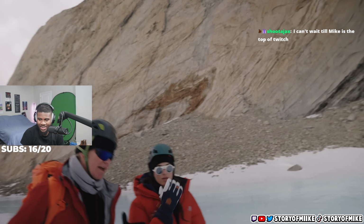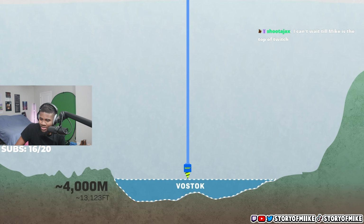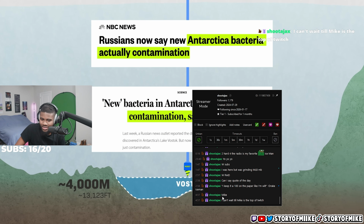Many people said that was obvious. Can't they wait till it's not contaminated with drill fluid? So the international science community was skeptical of the Russian find.